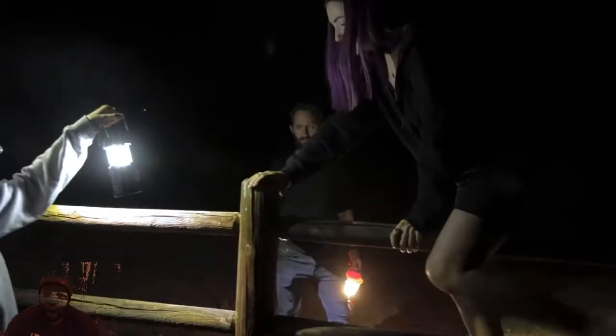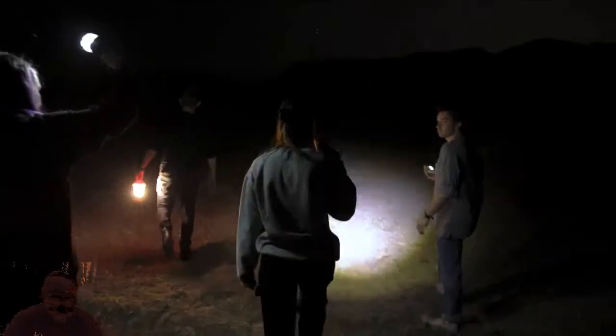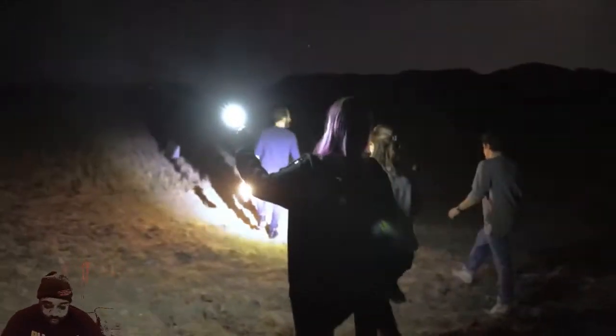Guys, it looked like a tombstone. You're okay. This is a big rock in the shape of a man. Well, that was super athletic. Okay, wait. Tombstone. I believe it's going off on it. That moon is eerie. I don't like this, dude.